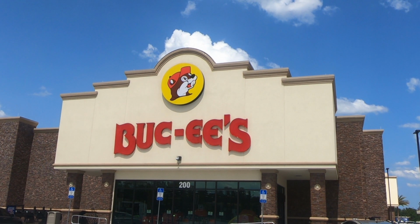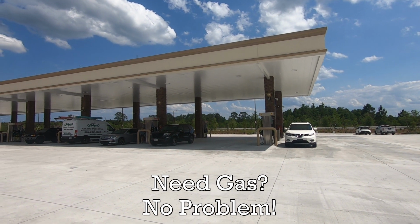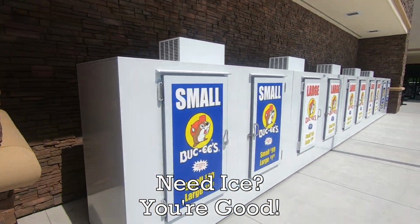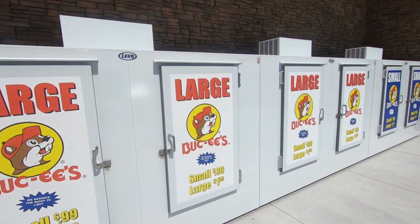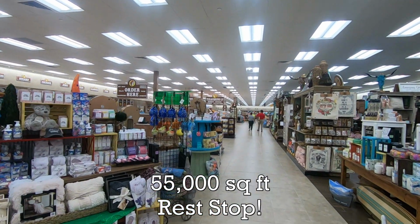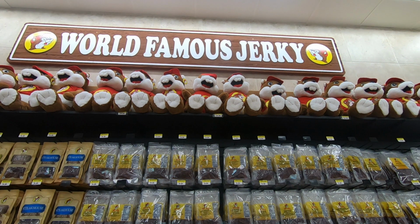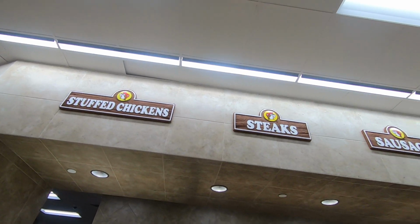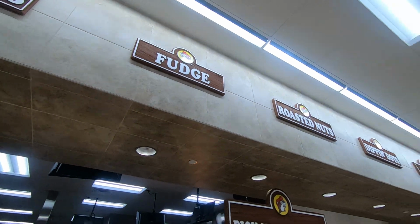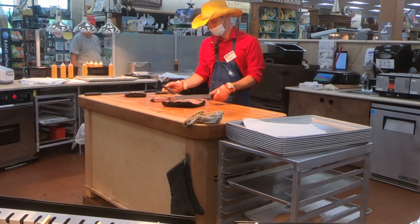We were like little kids seeing Santa for the first time. They have the biggest number of gas bays I've ever seen on both sides of the building. And if you need ice, they got you covered. This place is huge, 55,000 square feet. They have clothes, food, anything you can imagine. You can order and pick up a quick bite to eat or try some of their own jerky. That's all jerky you're saying. Their list of food goes on and on. But the best, in our opinion, are the pulled pork and brisket sandwiches, made fresh here daily. When's the last time you saw this at a rest stop?